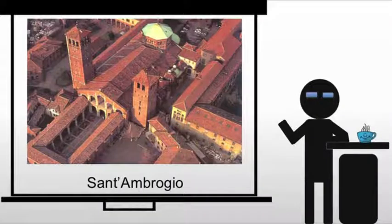Now, as we move into Milan, we're looking at Sant Ambrogio, and we're dealing with Milan as part of the Holy Roman Empire because they do rule Milan at the time, and a lot of Milan is going to be influenced by German ideas of architecture. It's built to honor Sant Ambrogio, Milan's first bishop.